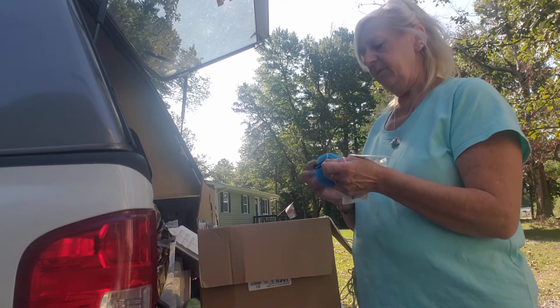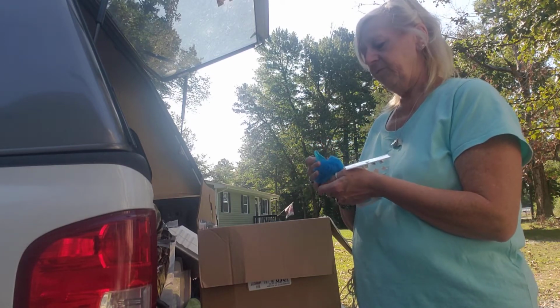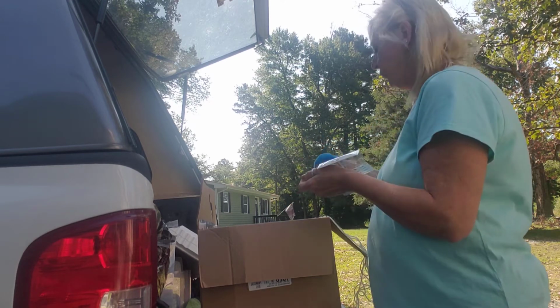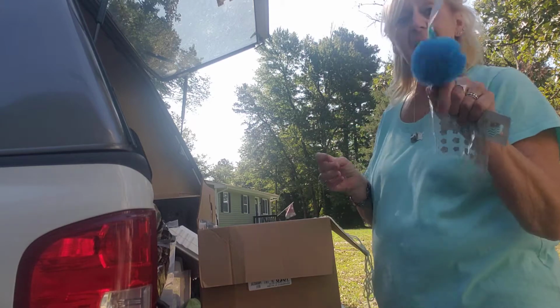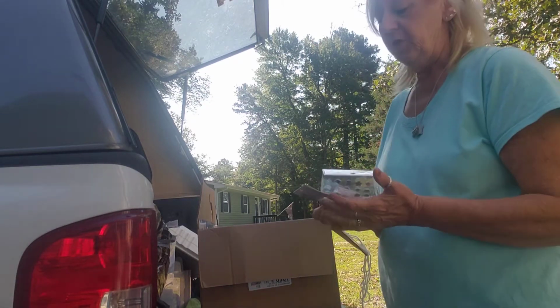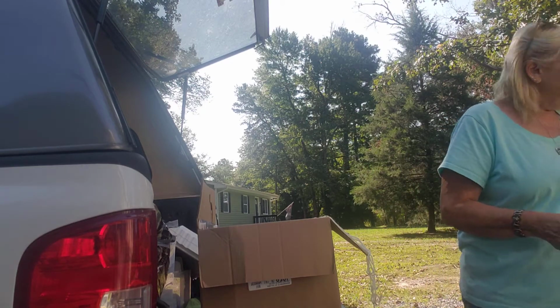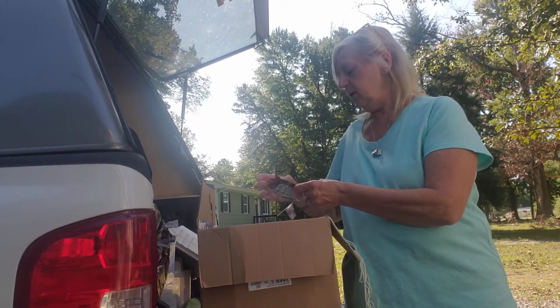A cute little, I don't know what this is, but what it was. Oh, you know what? It's broken. So we'll just throw that away, even though it's so soft. Oh, you know what? I'm going to keep this for my cat to play with. I have to hook a bell on it, though, because she's blind. She can't find things, but once she finds them, she doesn't let them go.